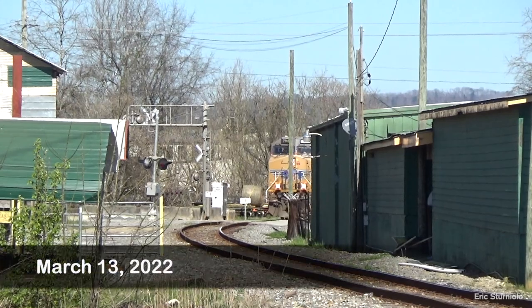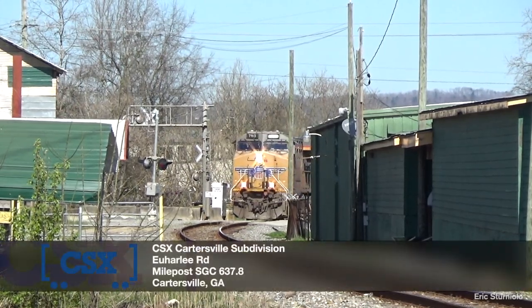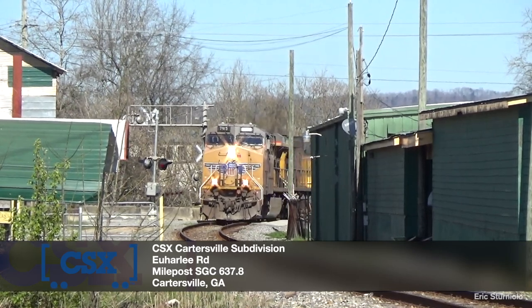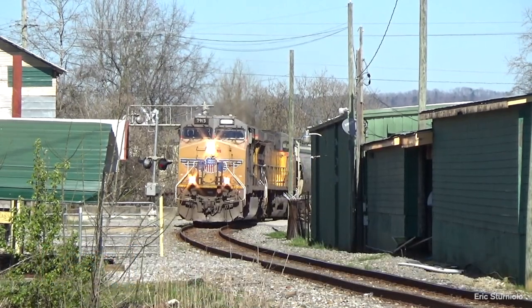The next afternoon, I skipped the second day of the train show and made it up to the CSX Cartersville subdivision for train K641, ethanol loads for LADS, just before Plant Bowen. They had a pair of Union Pacific motors for power.